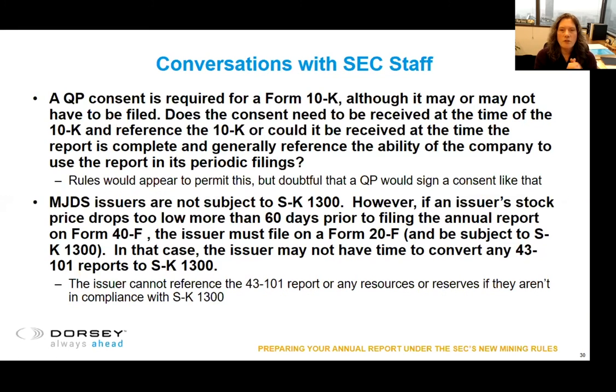Okay, conversations with the staff. I've been having a good time with the staff on this lately. The guys in the mining group are fabulous. George Schuler and John Coleman are very, very nice people, very practical, and they actually answer their phones and are happy to work through these rules because they understand that people are trying to get it right. And for the first year, they know people are going to have a number of questions.